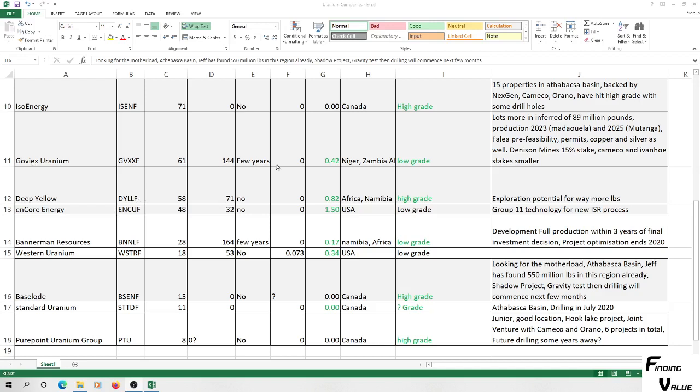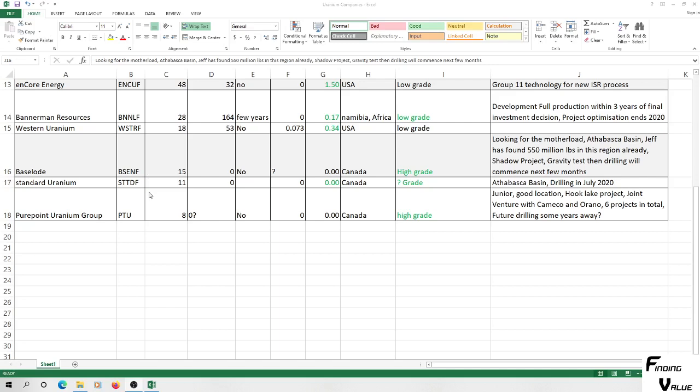I also like this GoviX sitting here with the production coming online right when I think price is going to go higher. So these three in a row I think are pretty solid picks. Do your further investigation into them. Let me know what you think in the comments section.